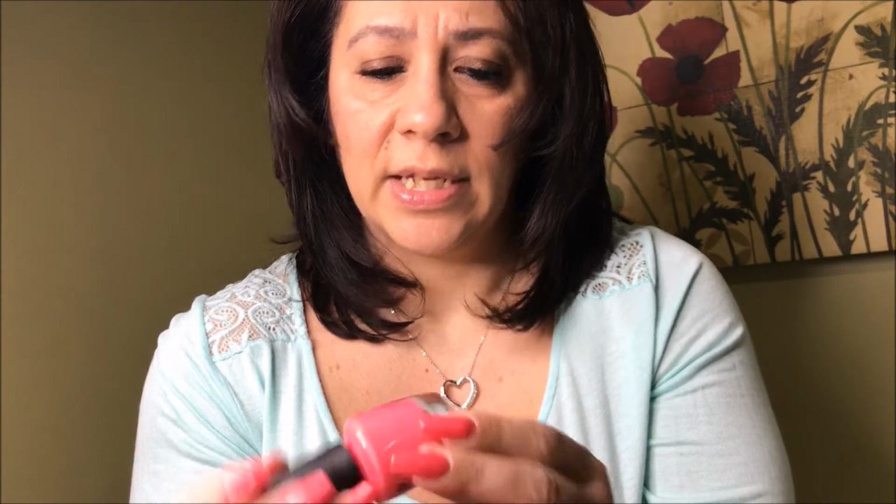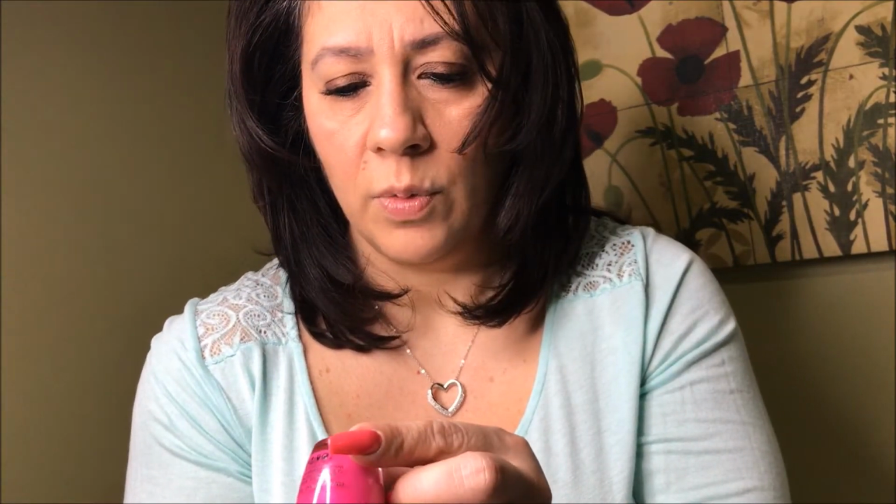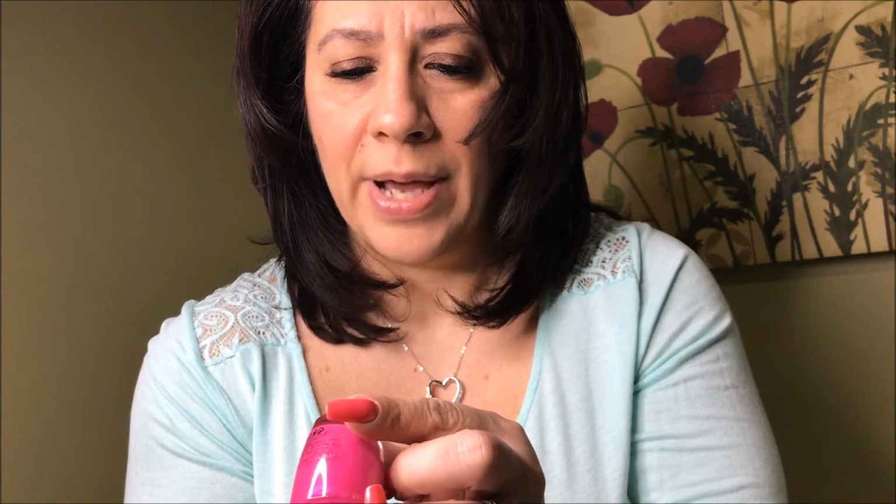And then this one is called, let's see, Electrofantastic Pink. This is very pretty too. This is what I have on my nails right now. It's like second day I've had this on. And then I grabbed another pink one. This is called Positively Hot.